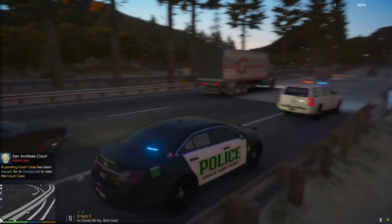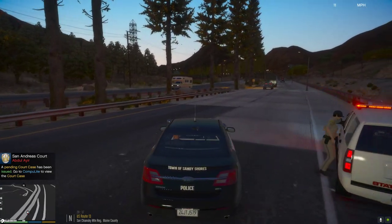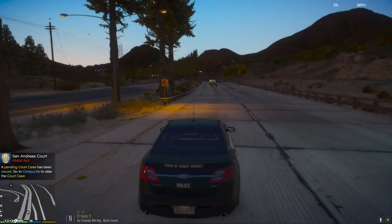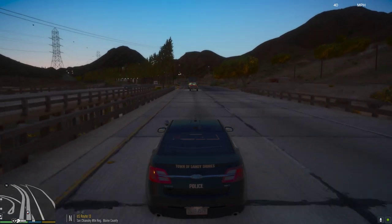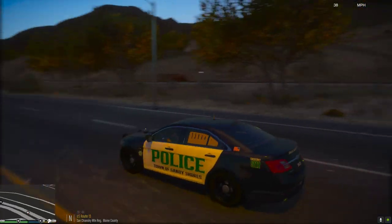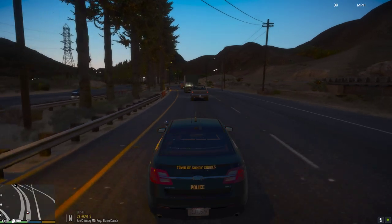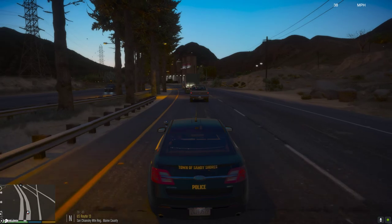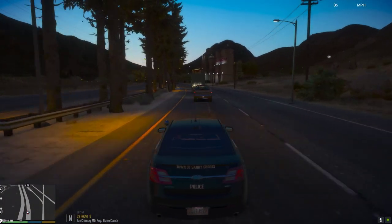And we're going back to Sandy Shores. We'll just take him with us. She can't get in her car. She'll get in that in a minute. So our first call took us out of Sandy Shores. That's normally how it happens, though.